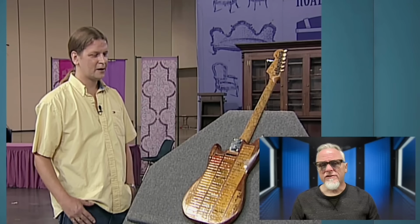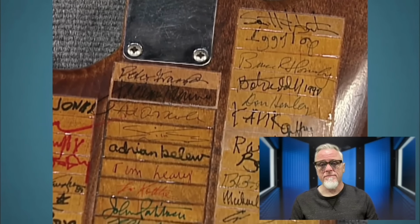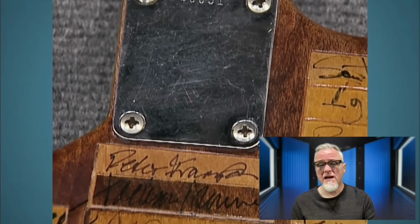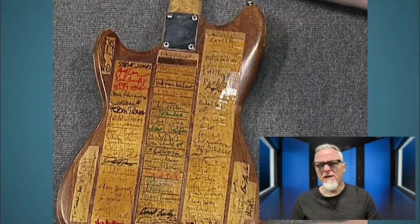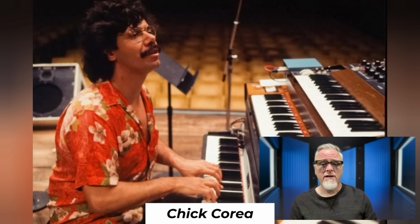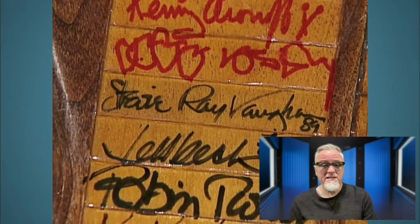For 16 years, he collected the autographs of 150 music legends. He cut spaces on the back of the guitar, and each person was to sign their name in the box. Popular musicians like Stevie Ray Vaughan, Johnny Cash, Dizzy Gillespie, Elton John, and Chick Corea signed the guitar. The guest even got to have a chit-chat moment with Stevie Ray Vaughan while he signed the guitar.